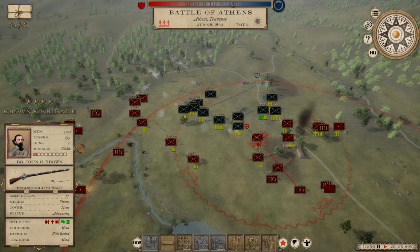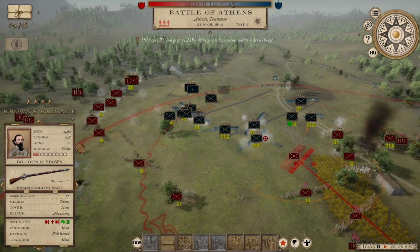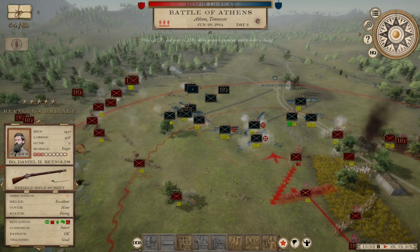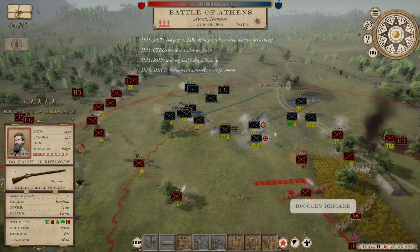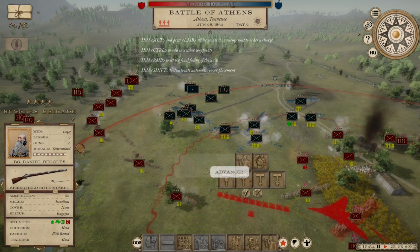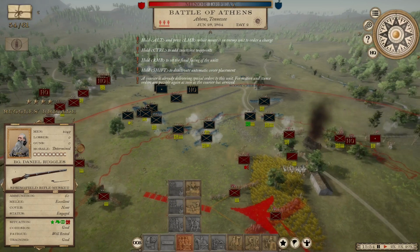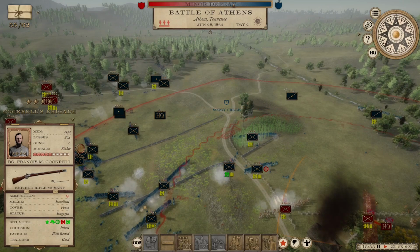These guys are kind of too far in the front. I did give them that attack order. Let's get you moved up a little bit. I think we're gonna have you over here. Make sure you have your long range orders. Can't right now. It's out of ammo. I'm so tempted to start pulling these guys back.